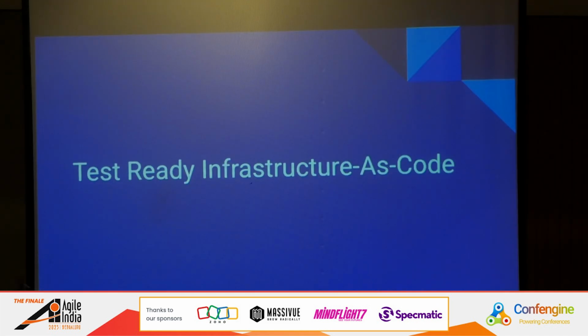Now, test ready infrastructure as code. Before you start writing tests for your infrastructure as code, it is important, like in software development, that there be a certain structure to your code, certain best practices, certain modularity brought into your code. Otherwise those tests cannot be effectively executed, or the results that you are expecting, the faster results, the better results, you may not be able to get. So how do you build test ready infrastructure as code?